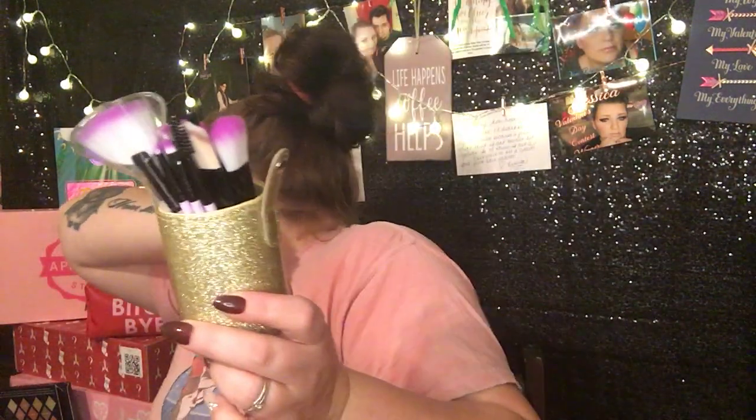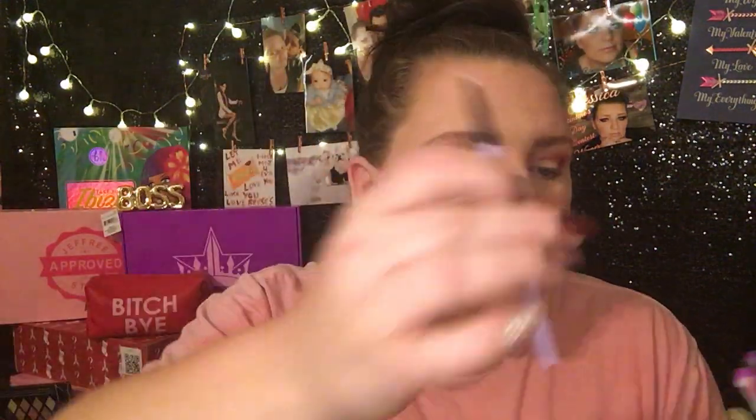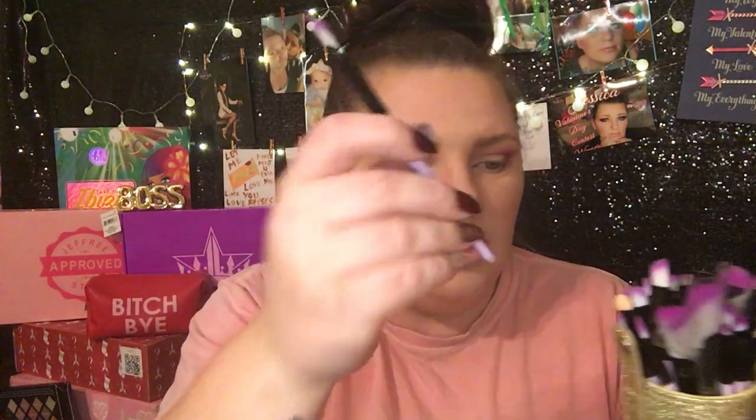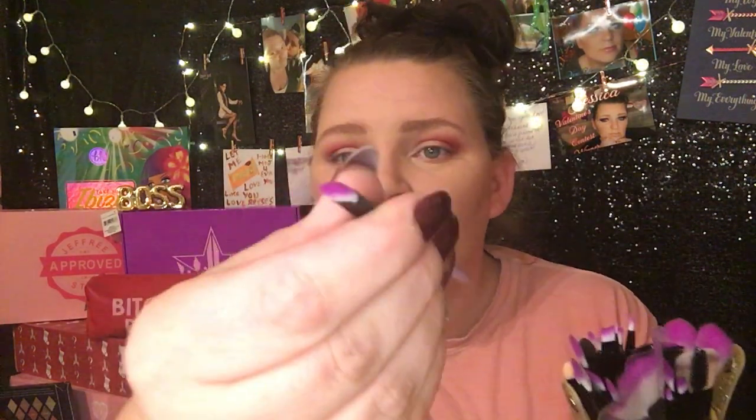And like I said, I mainly got this set for all those details. When I go to cut my crease and do a glitter right there, I've got quite a few in here that I can do that with. Like, I've got one done right there. We got a little fatter one. We have a wide one, but very precise. We have a smaller one. We even have these little bad boys right here. We have two of those.